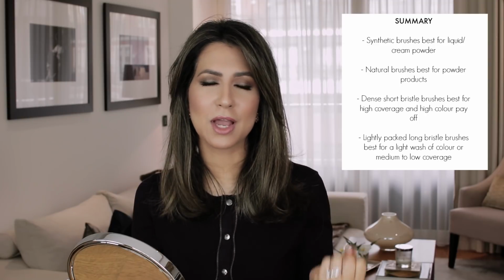Also, the general rule is that the more densely packed the bristles, the more full coverage something will be, and the more lightly packed the bristles are on the brush, the more airy the coverage. It'll be a lighter coverage, it'll be better for blending, and it'll be more seamless, but you'll get a lot less color intensity. The same goes for longer brushes and shorter ones. Longer bristles, again, usually tend to be more far apart and more for a lighter wash of color and lighter intensity.